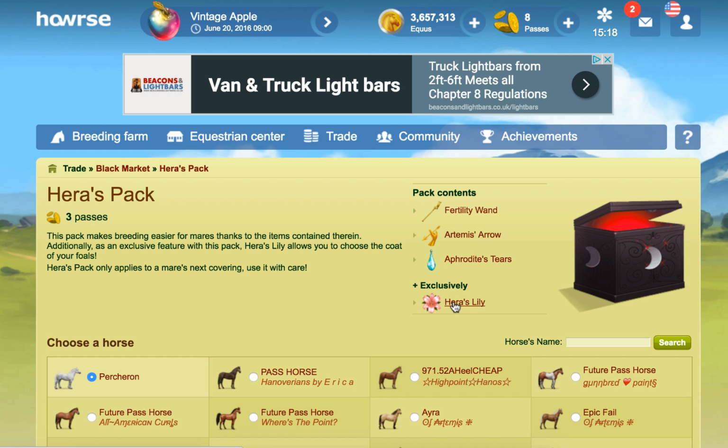But then you've also got the Hera's Lily, which allows you then to pick the colour of the foals, which is quite nice. I also always say that it's best, if you're going to use a Hera pack or any BMI items whenever you're breeding broodmares, make sure that the mare and the stallion are 100 blop before you cover them, okay, and use the items, because I feel otherwise you're not getting the full usage out of it and the full benefit of it.